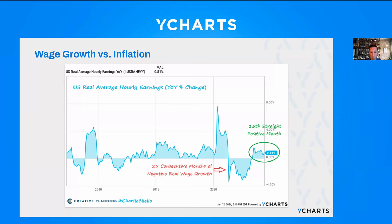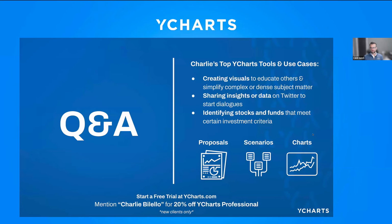And this is another reason why I say don't be in a rush to cut interest rates. Let's make sure the war against inflation has been won before we start going crazy and cutting interest rates, because I want to see this stay in positive territory. Yeah, couldn't agree more.